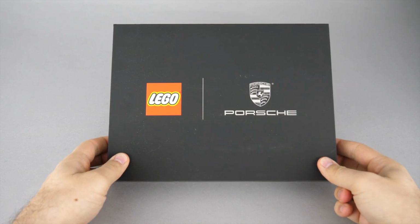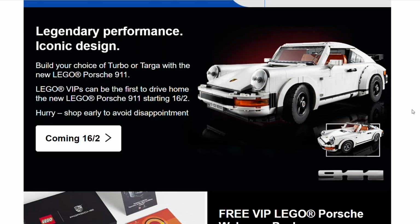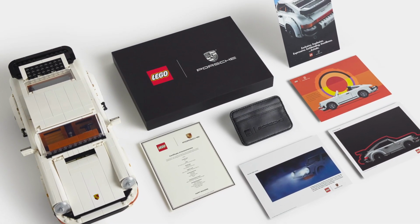Now let's get back to the VIP Porsche Welcome Pack and a little background story about it. LEGO was heavily promoting this gift when the Porsche 911 set was announced. It was in the VIP emails on the webpage, and I also mentioned it in my Porsche announcement video. So how could you get it?